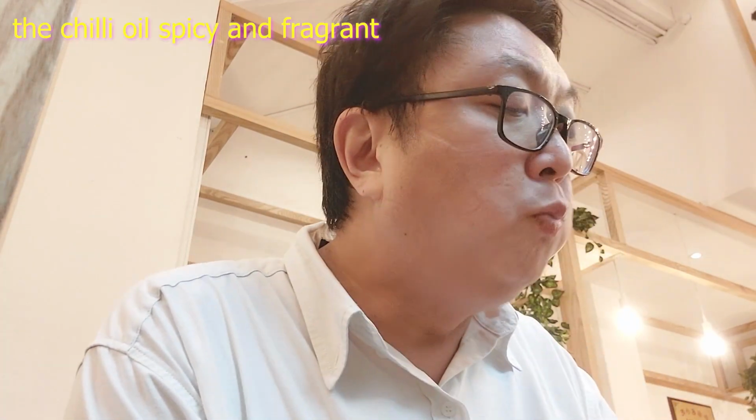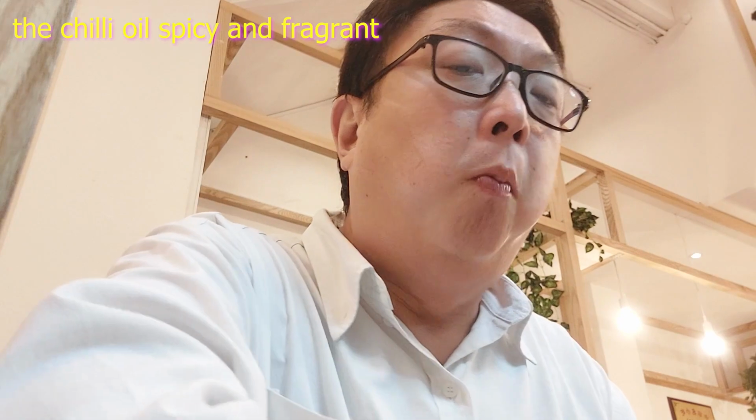And then one more thing, I also got a side of chili oil. The chili oil does go very well with the rice roll. Even though the chili oil is spicy, it also has a nice fragrance to it that goes very well with the rice roll. And then the sweet sauce together, very good. Very good for my tummy. And then they also give you a small bowl of soup that comes with the noodles. That one is okay.